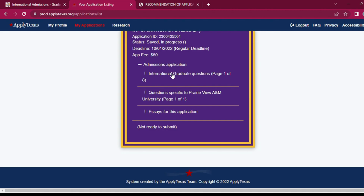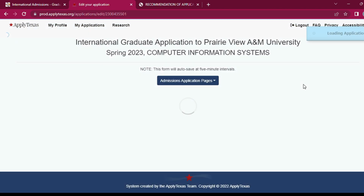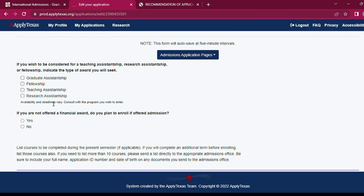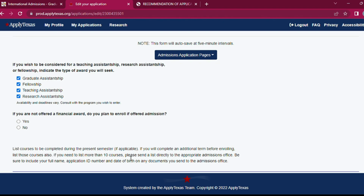So international graduate question, you take it step by step. Come to this first step, and it's just going to ask you if you want to be considered for teaching assistantship, research, or fellowship. Indicate which type of award, you can select everything. I will even recommend that you select everything. So if you are not offered a financial award, do you plan to enroll if offered admission? Select yes.